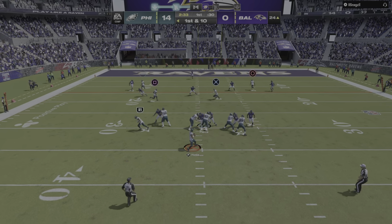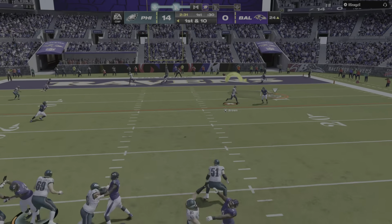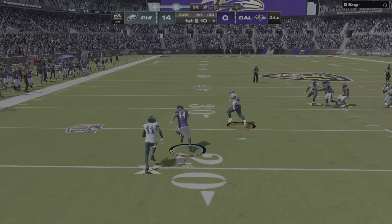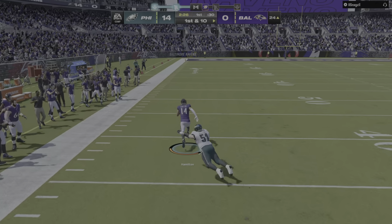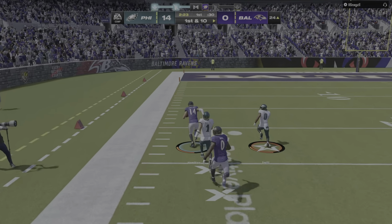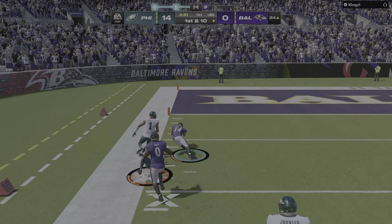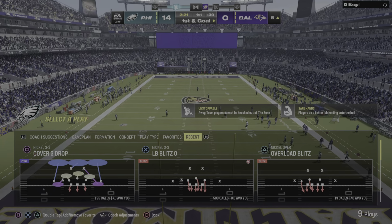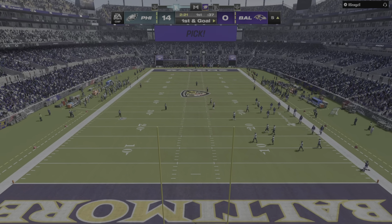They'll throw on first down with Hurts. And now this is intercepted. My goodness. Kyle Hamilton picks it. There he goes, left side. And they will finally get to him, but a great return has set him up 1st and goal at the 5.